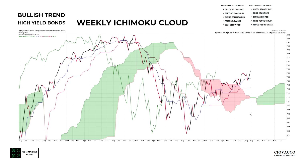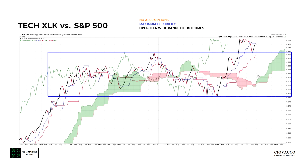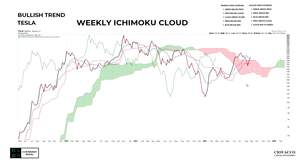HYG, August 30th, is checking all of the bullish boxes. Equal weight S&P 500, a laggard, is checking all of the bullish boxes. And from a leadership perspective, prior to 2022, the clear leader was the tech sector, XLK. As of August 30th, it has reestablished its primary bullish trend relative to the S&P 500, or in this case, VOO. A lot of the big names, including Tesla, are now reestablishing a bullish primary trend.